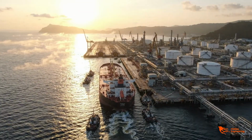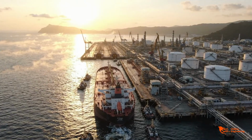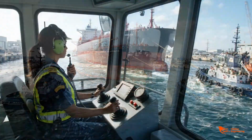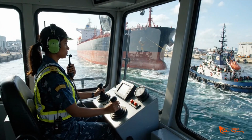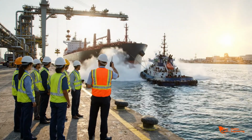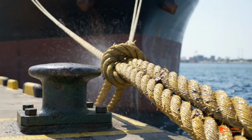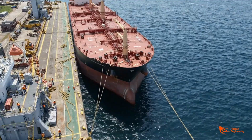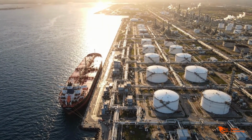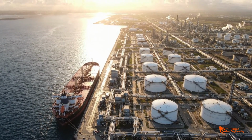After thousands of miles at sea, the tanker finally reaches the infrastructure built to receive its cargo. A ship this large doesn't simply pull into a port. Its final approach is carefully controlled. Once alongside, powerful mooring systems hold the vessel securely against the movement of the sea. Now the oil has reached land. But its journey isn't over.